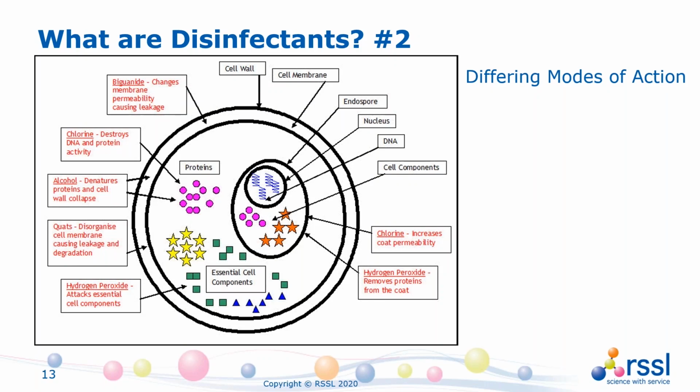So different disinfectants will kill bacteria and fungi as well in different ways. They will cause things like the leakage of cell material. They will cause protein denaturation. They will cause the coagulation of cytoplasm, or they will block ion transfers, or they will cause cell lysis, effectively causing the cell to rip open. And this is what's referred to as different modes of activity.